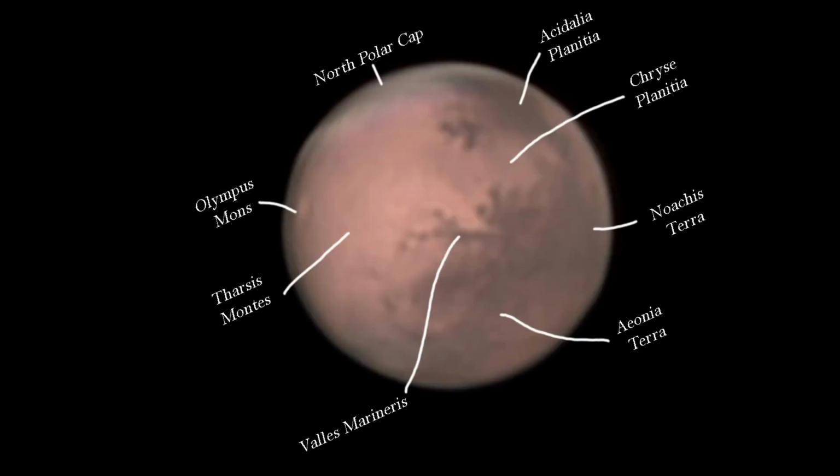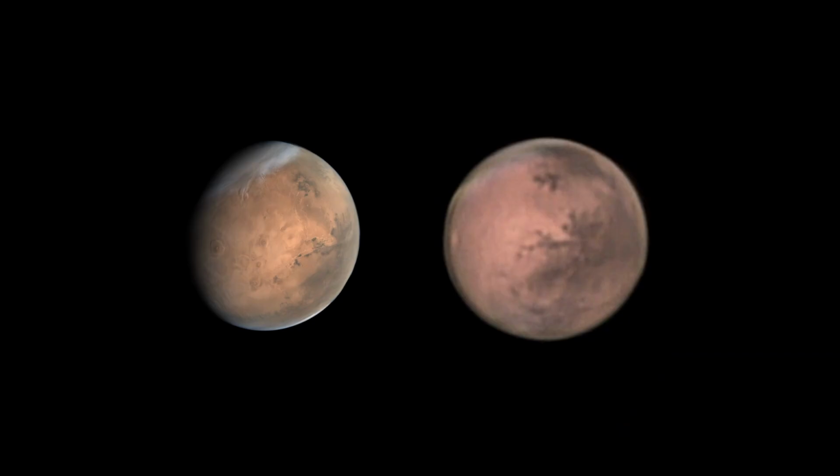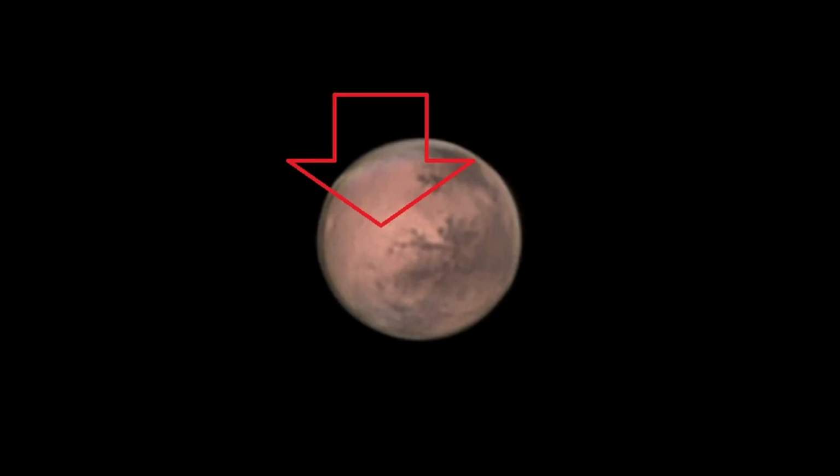You can see the Valles Marineris here and the biggest volcano, Olympus Mons, over there. So what we know is that the 3 smaller volcanoes have to be in this region as well, even if they are not easy to spot. If I really zoom in, I can see the very faint craters. This lighter region is very famous. It's called the Tarsus region.